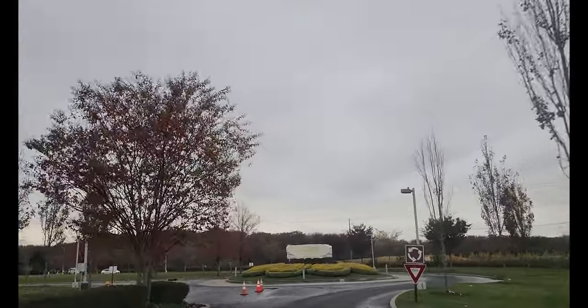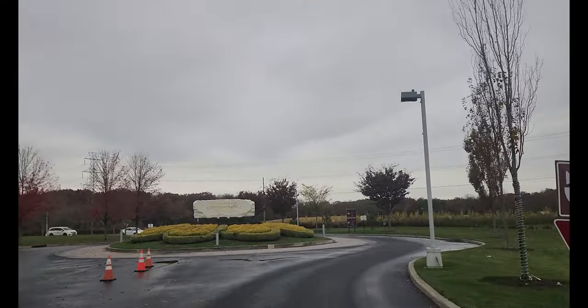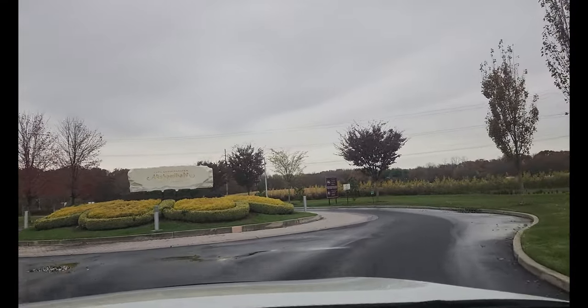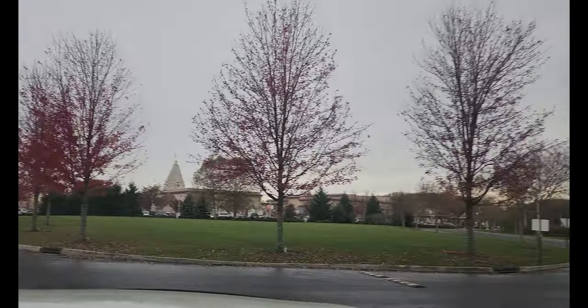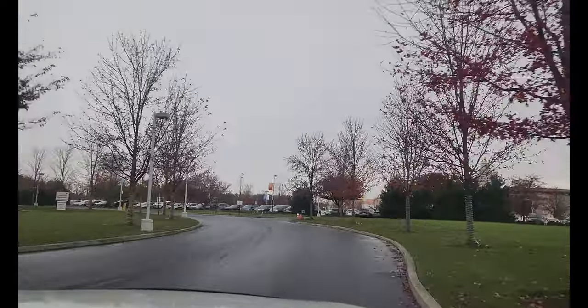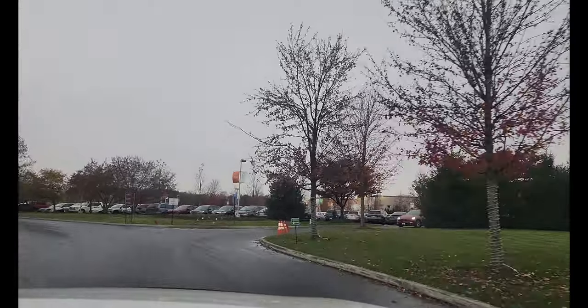All right, so here we have our roundabout. Look. Let's go find the parking. All right, guys, are you ready to do some walking and touring? Yes.